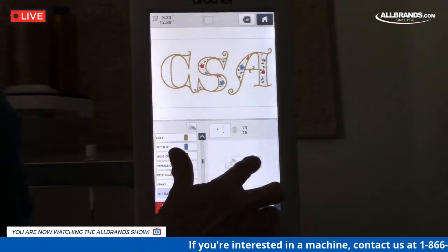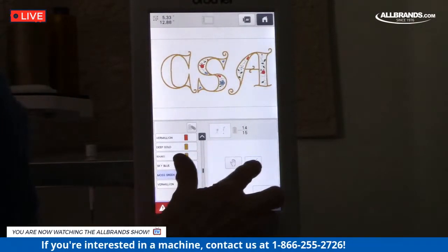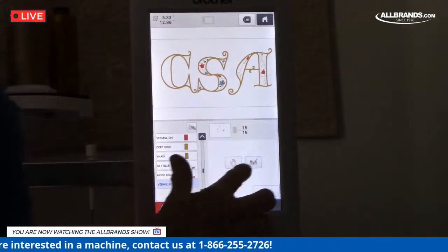Let's get rid of the sky blue. See if I'm in the right letter. Yep, I am. And the green and the red.